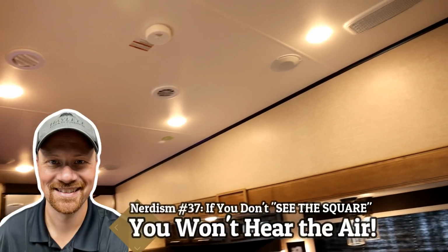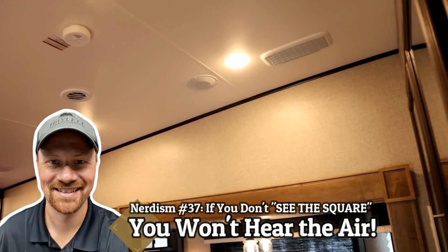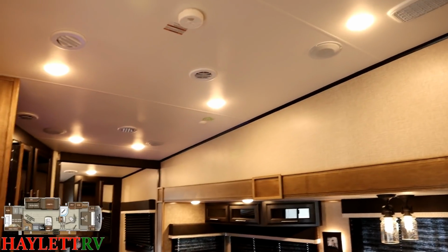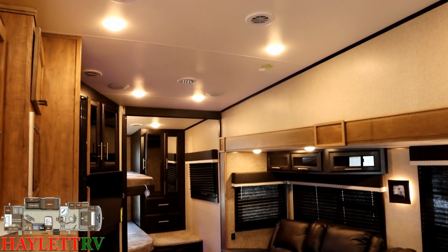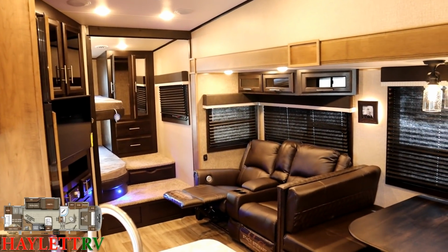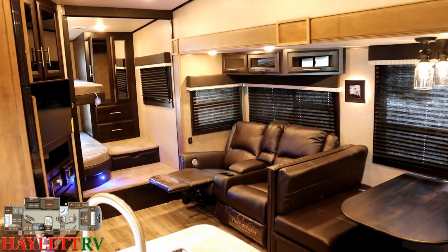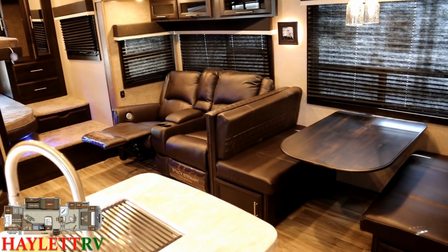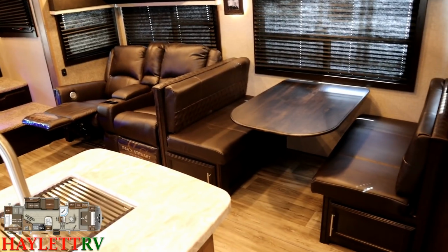Now, we can see a lot of things, but you won't see the air conditioner. And if you don't see the square, then you won't hear the air, at least not nearly as well. If you have never been in an RV that has whisper ducting like Jayco's double helix system, you need to request from someone, and we're happy to demonstrate here at Haylett RV, a whisper air demo, because hearing is believing, or I don't know, maybe rather not hearing is believing. It's absurd the difference it makes.